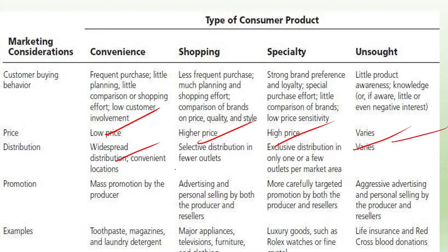And now come the examples. Toothpaste, magazines, and laundry detergents are examples of convenience goods. In the case of shopping goods, major appliances like televisions and furniture are examples. In the case of specialty goods, luxury goods such as Rolex watches and other fine things are examples. And in the case of unsought goods, life insurance and Red Cross blood donation are examples. Okay, is everything clear till here? Please let me know.